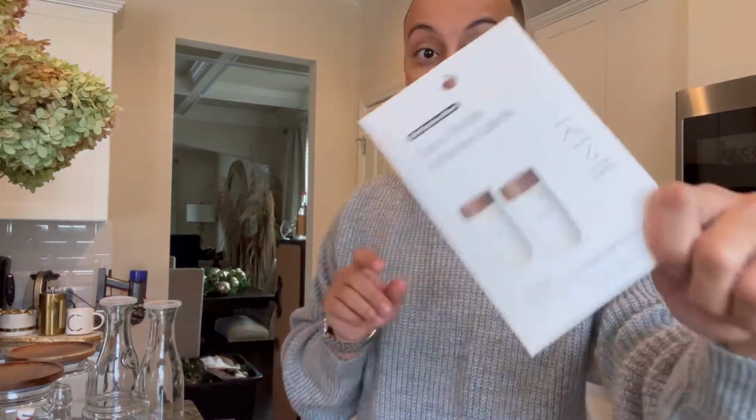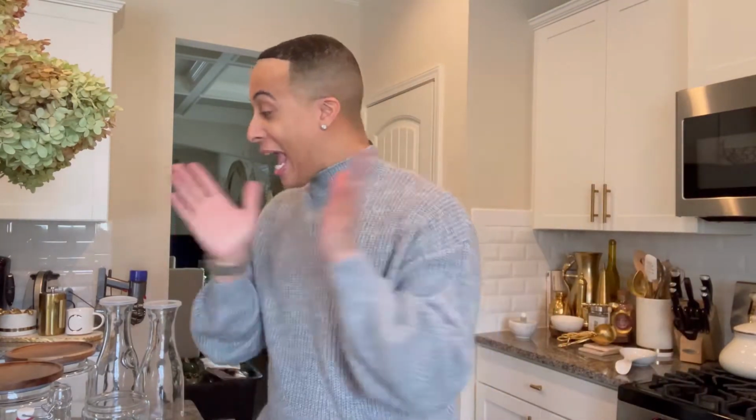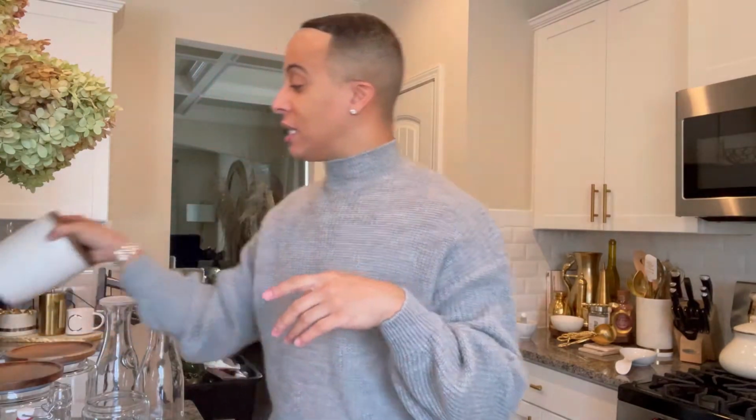Listen, it doesn't take much to sell me on something. So when I was getting these little spice jars, they had the labels to match them. They're so cute. So the ones I bought from Amazon, I'm gonna send them back because we're gonna rock with these, okay? And also, let me show y'all this. I got this other stuff. See how they match? That was the biggest thing. I wanted them to match.